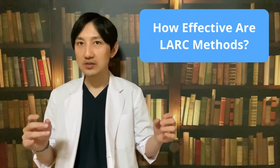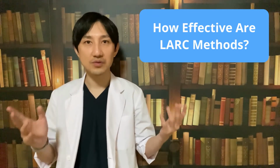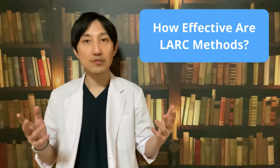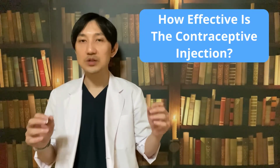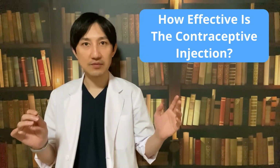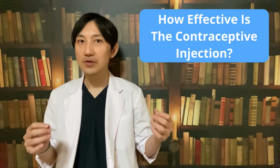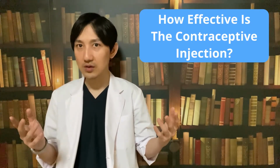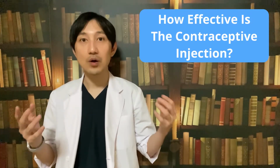The implant works for 3 years, the IUS normally works for 5 years, and the IUD can stay in place for between 5 and 10 years, depending on which type you have. Okay, next, how effective is the contraceptive injection? Under perfect use, this is over 99% effective, but under typical use, it's around 94% effective. User failure usually happens because you have to remember to get the injection renewed every 8 to 12 weeks, depending on which type you are using.